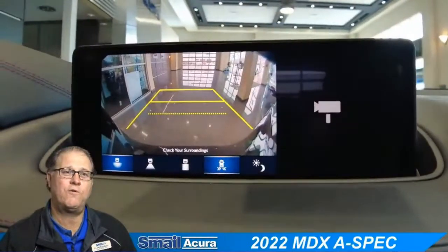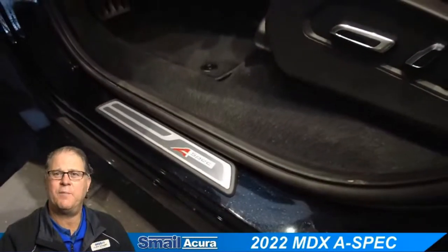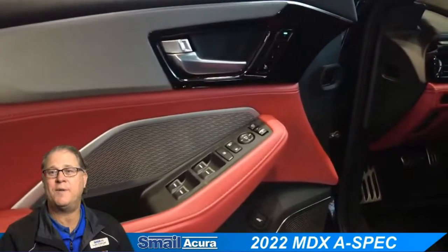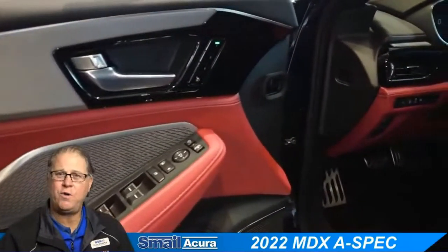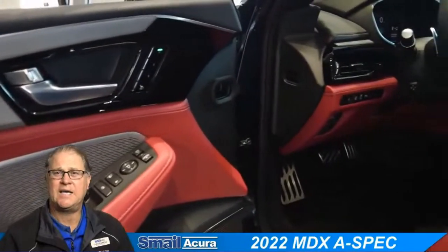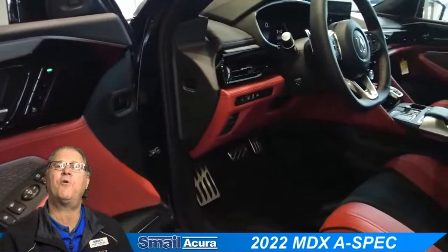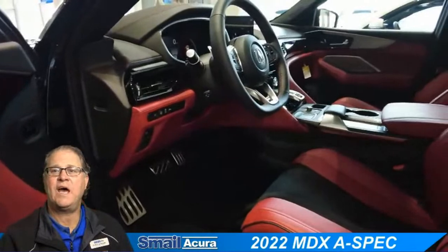This will also work for driver 1 and driver 2. It also, for the first time ever, has cabin control, which is standard on all MDX models. This allows the passengers to control the audio, the music, climate, and the navigation through a smartphone-based app. Also, for the first time ever, we have wireless charging in the MDX.